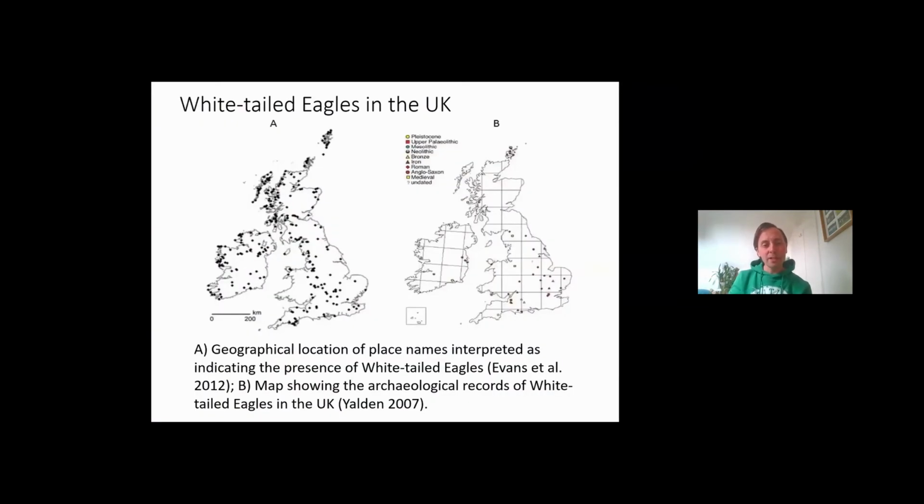But you know, these are some nice anecdotes about white-tailed eagles. How do we really know that these birds were widespread in the UK and British Isles in general? We've got two nice maps here that give the picture for me. I'm just looking for a laser pointer. I think we've got one. There we are. You see the map on the left.